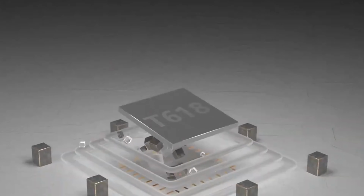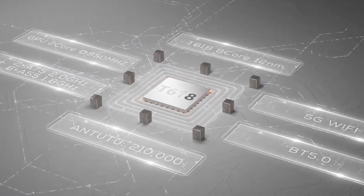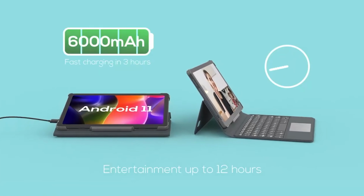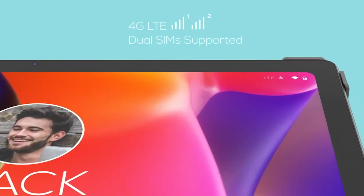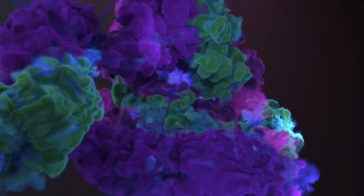VASTKING KINGPAD M10 Android tablet comes with a 12nm 2.0 GHz octa-core AI processor on board. You can get ultra-fast multitasking and hyper-fast content streaming experience. The 60 Hz refresh rate gives you a smooth scrolling screen to keep up with all your feeds.